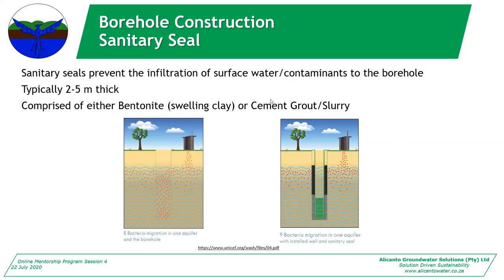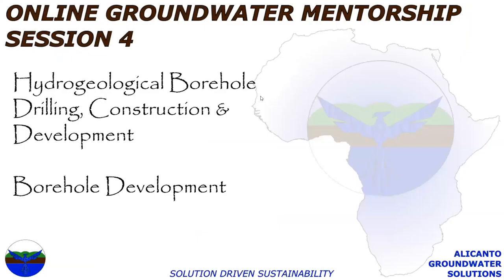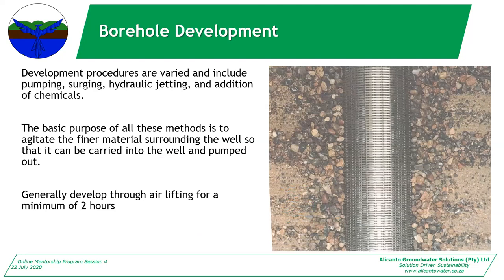Okay, we'll just go to the last one, which is borehole development. This is once you've constructed everything and once your borehole is installed. Development procedures are varied, and they include pumping the borehole, surging the borehole, jetting, or the addition of chemicals like a chlorine concentration to disinfect the borehole if you're using it for domestic use. The basic purpose of the methods is to agitate the finer material around the well so that it can be carried into the well and pumped out.